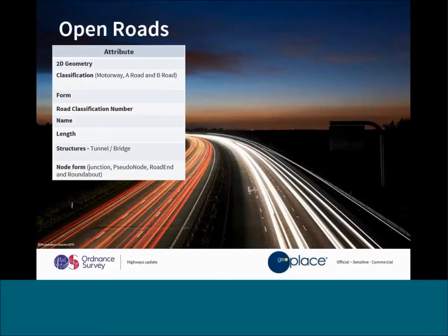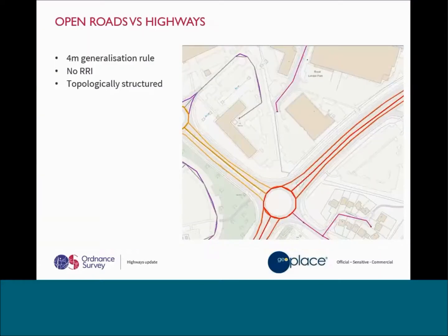So with the OS MasterMap Highways network, we really start to look at what the open product really is, and we've created this in sympathy with the OS MasterMap Highways network. So these are some of the things you find in it. In an open product, you find the road name, classification, length, and some structures within there, really to start to build up a general view about what the road network will be like.